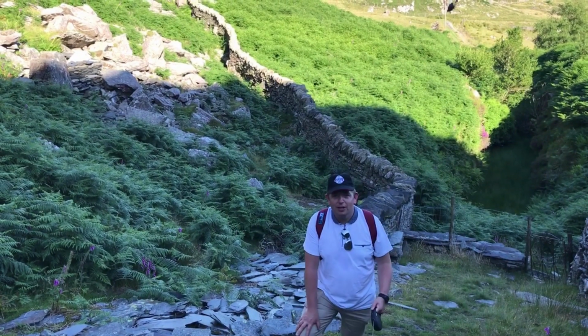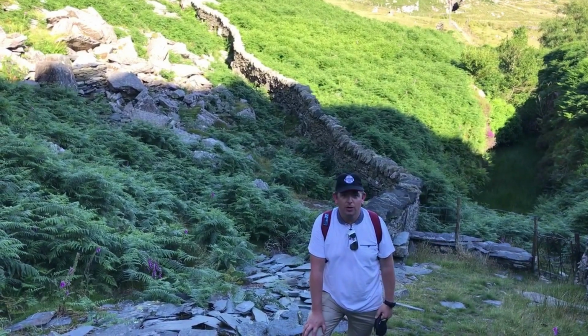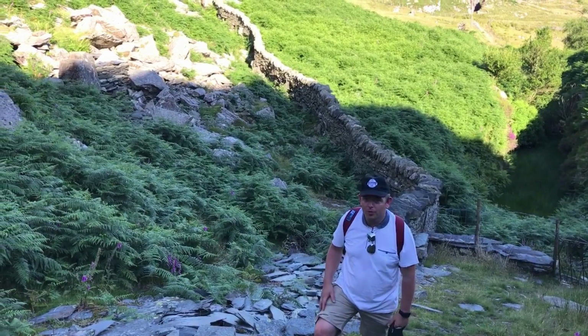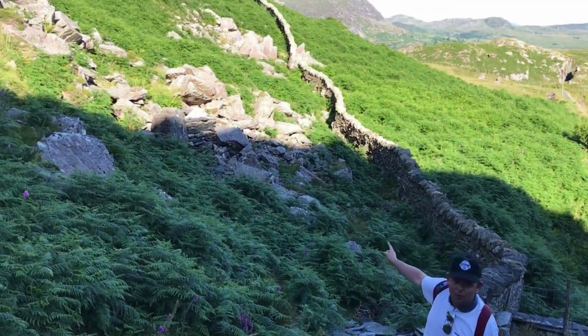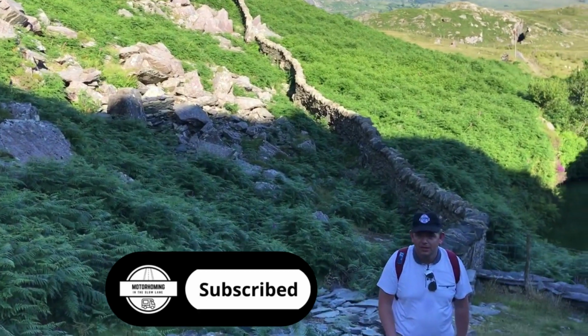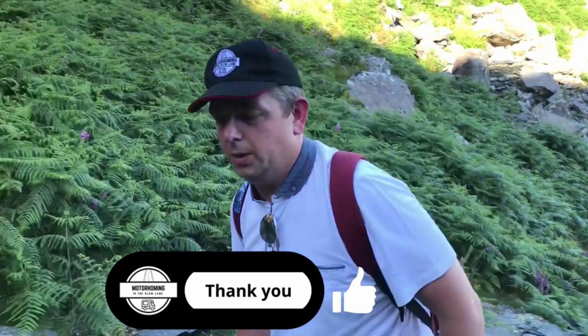So Sarah thought it would be a good idea to go for another walk when we got back from Cwmorthin. So we're walking up towards the reservoir. We followed the footpaths from the campsite. It's brought us along that wall there. And then we've just got the little problem of getting up this next little bit. My calves will burn tonight.